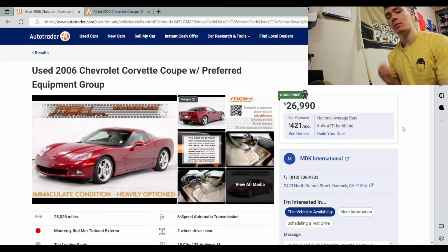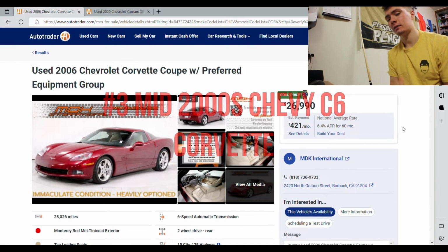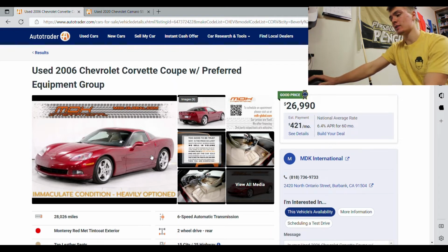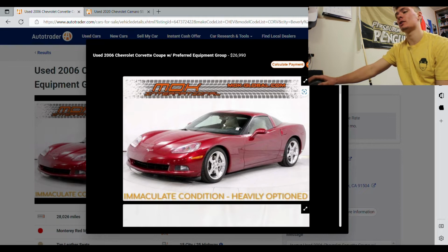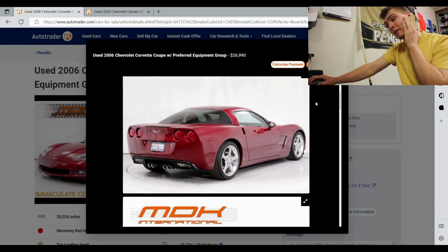Alright guys, number 3 spot, we got the early 2000s Chevy Corvette C6. Now, again, I'm a big Chevy guy obviously, but Corvettes I love in general. And the C6s are getting relatively cheap nowadays. You can go out and get some for under 30K, still nice and not super high mileage. This example here is a 2006. It's only got 28,000 miles on the odometer, so not bad at all, and it's 27,000, right? It looks like it's in pretty good condition.